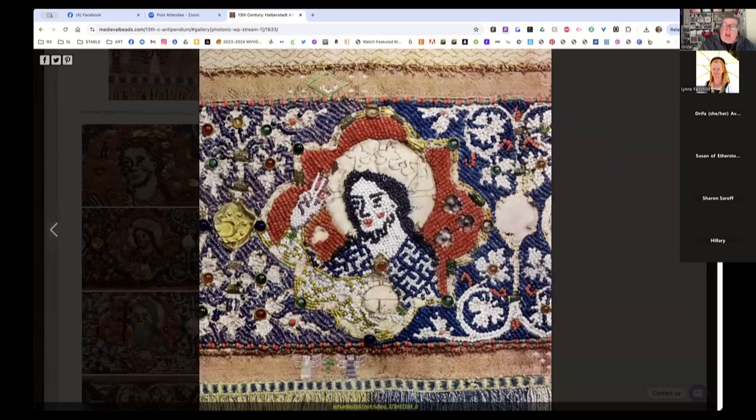Now, they would also do a lot of, see this gold piece over here? These are bracteates or bezants. There are a lot of names for them, but these were stamped metal pieces they would also use a lot, and they would put them on these embroideries as beautiful detailed sequins.